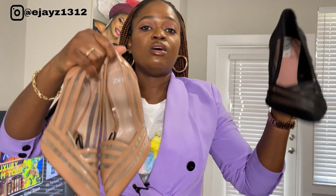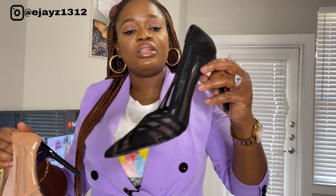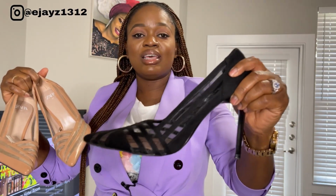So these shoes are up for sale. If you're interested, please let me know. And I'll be selling it at a pretty discounted price. At this age in my life, it's not the time I want to inconvenience myself at all, okay? It comes in the tan, and of course it comes in black.